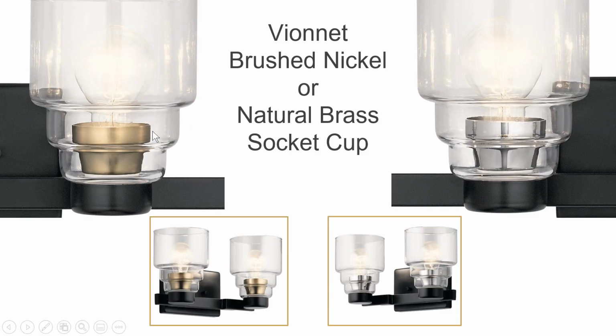This Violette, actually in the box, both of the cups come with it. So in this case, we've got natural brass cups. We've also got brushed nickel cups over here. Excuse me, polished nickel. I wrote brushed nickel. This is actually a polished nickel cup in here. You can interchange them. I think this piece does have a tendency to look a little more traditional with the brass cup in place. I think it looks a touch more contemporary with the shinier polished nickel or chrome cup over here on the right, but it allows that customer to make a change.